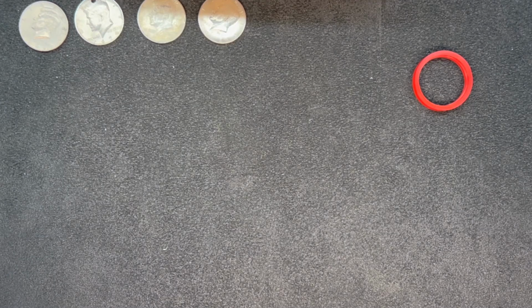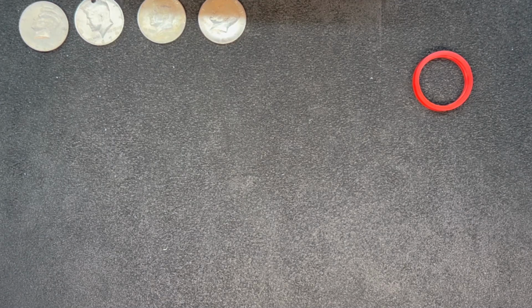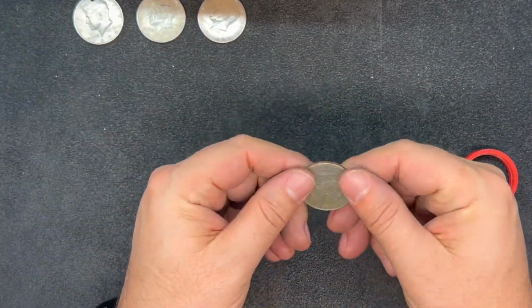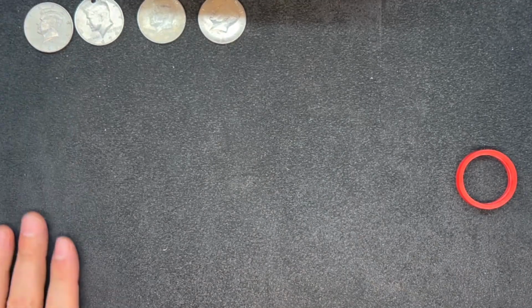I've actually found like 5 or 6 of them in the last 3 years of hunting. I know people that have been coin roll hunting for 10 years and never found one. So I really enjoy finding them. I think they're pretty cool.